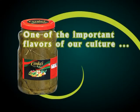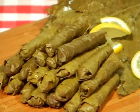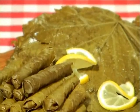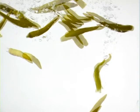Wine leaves preserved. Try meat and rice wrapped in wine leaves, one of the most important flavors of our culture, with Cenkci Salamura yaprak. The taste that it leaves in your mouth will become an obsession for you. The experience of 30 years with Cenkci Salamura is reserved in these glasses. Cenkci Salamura shares this taste inherited from Ottoman culture with you.